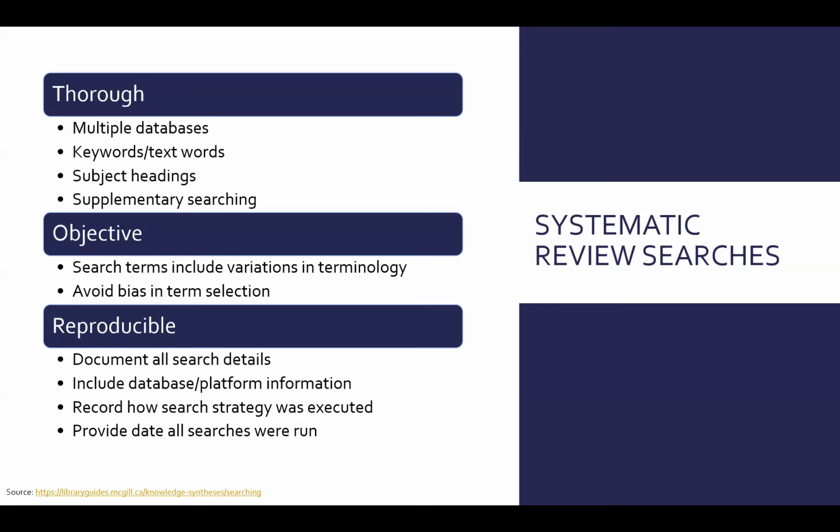We're also going to rely on some of the subject headings that are natural to each different database. And when possible, we're going to use supplementary searching. By objective, we mean that the search terms will include variations in terminology in order to avoid bias in the term selection. And by reproducible, we mean the search must be able to be essentially just plugged in to each of the databases that have been used by the reviewing committee while getting very similar or exact amount of results.